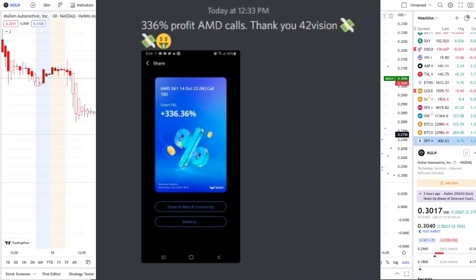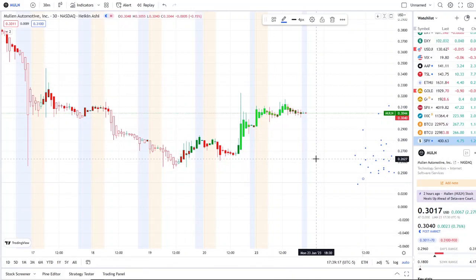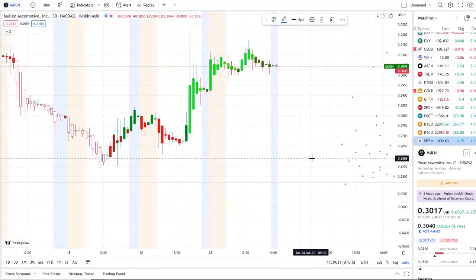So here we are with MULLEN stock, Mullen Automotive Inc., doing that full transition and fighting to stay above 30 cents. We're gonna break it all down with our inflow versus outflow and what's going on within the charts.